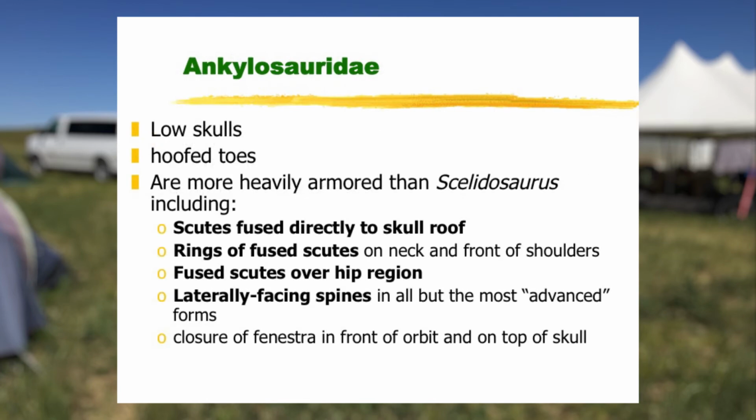Again, now looking at the Ankylosauridae, these are the true ankylosaurs. Low skulls, hooved toes, more heavily armored than Scelidosaurus, including scutes fused directly to the skull roof. So these bony plates that are in their skin are actually fused to the bone of the skull. They have rings of fused scutes on the neck and the front of the shoulders, fused scutes over the hip region, laterally facing spines in all but the most advanced forms. And one of the holes that we know about in the skulls of dinosaurs is not there. It's closed.